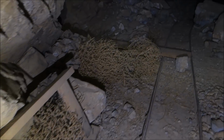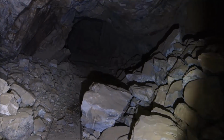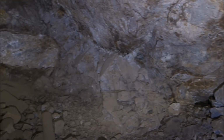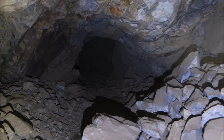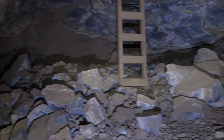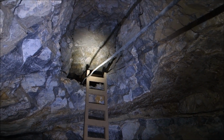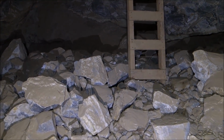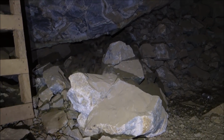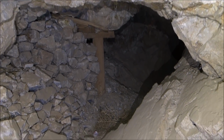There's tumbleweeds back here. And let's see. Okay. Little pocket there. Keeps running that way. There is a ladder going up to an area there. We'll check that out later. See, there's a fair amount of rock on the ground here. And it stretches back this way.